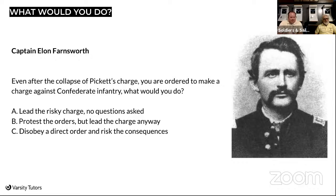And after protesting the orders, letter B, he led the charge anyway and ends up, as we basically saw in the painting, being killed as a part of the charge. Shot five times in the chest. So there's a situation where he knew it was the wrong decision. It wasn't even necessary to the battle. No, the battle, for all intents and purposes, was over. Right. Yeah. So this was all for nothing.